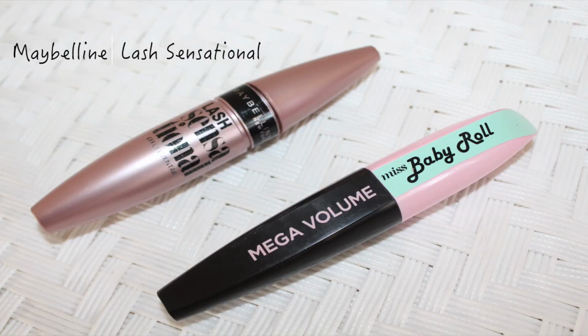Favorite mascara. Any guesses? Has to be the Maybelline Lash Sensational. I used this throughout the year. Beautiful brush. It's great for feathering out your lashes, especially in the outer edges if you like that very feline cat-eyed shape.